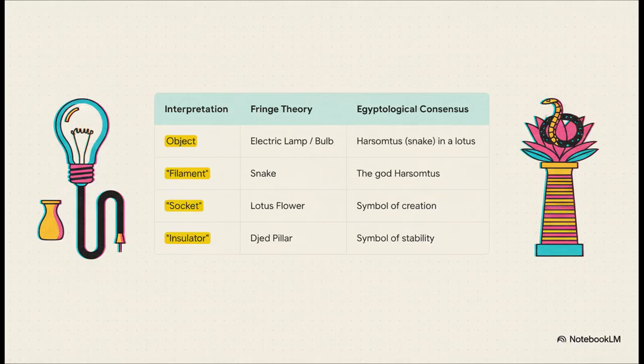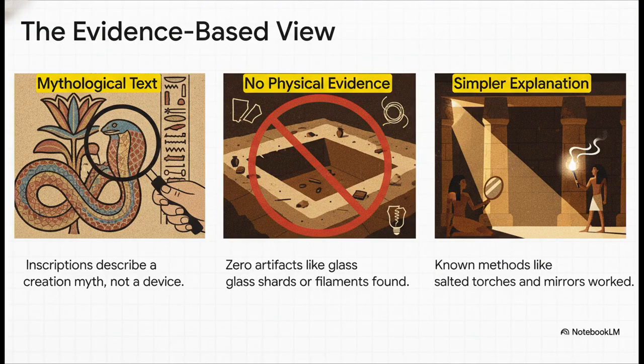This slide really lays out the two competing views perfectly. The fringe theory looks at it and sees a bulb, a filament, a cable, and an insulator, basically a modern light. But mainstream Egyptology reads the image using the well-known language of Egyptian symbols: a snake, which represents the god Harsomtis, coming out of a lotus blossom, a classic symbol of creation, all held up by a jed pillar, the ancient symbol of stability. So let's just look at what the actual evidence supports.